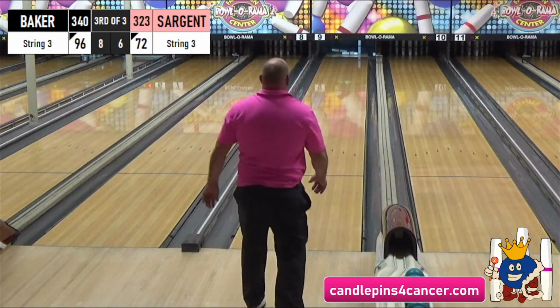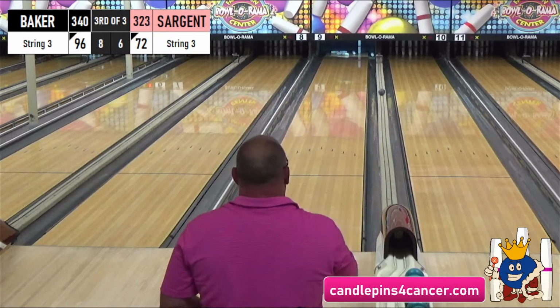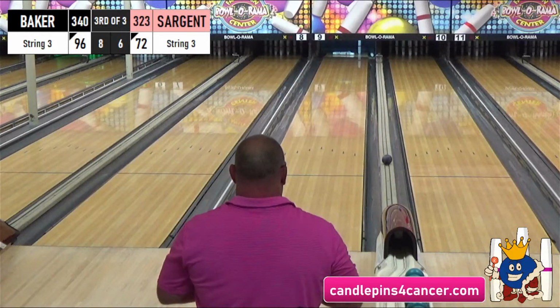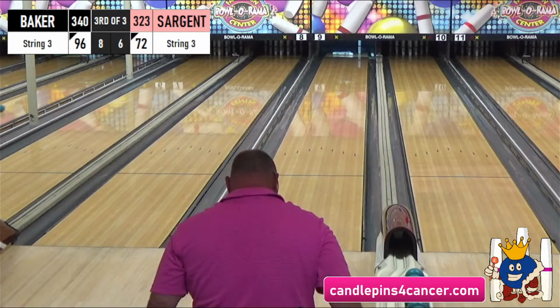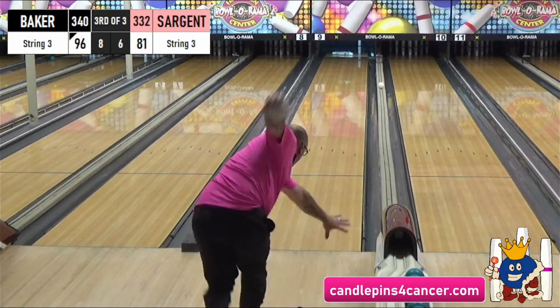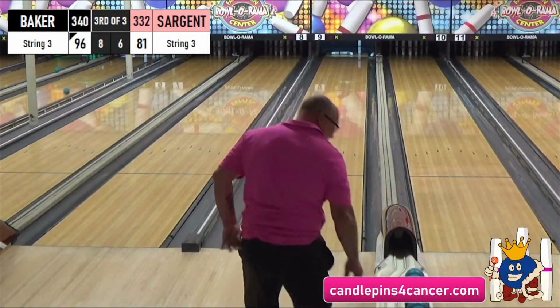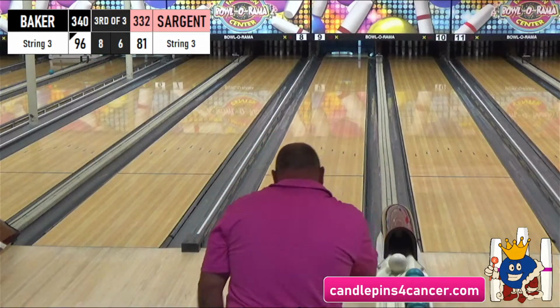Crossing over, 8, 9. That's a big shot there. Sargent needed to follow that up well to keep the advantage in this match, and did he ever. 6 pin remains, 81 through 6. Up 5 in the string, 12 in the match. A great spare chance here. Use the wood and won't go this time. Tough break. That's good news for Shawn Baker.